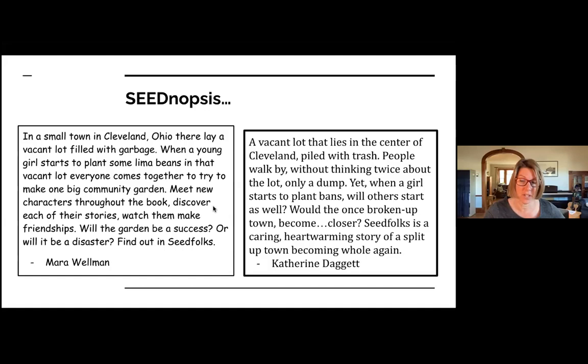And finally, a last literacy connection is what I termed the seednopsis, a spinoff of a synopsis. So the back of the book, I never show it to them, the actual back of the book, but they have to write their own for the back of their books of how they would sum up the book and get other people to read it. And there's a couple of examples of what kids did at the end of the book to write their seednopsis. And I think that's about it.